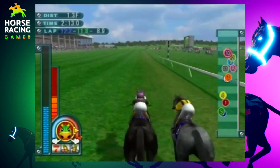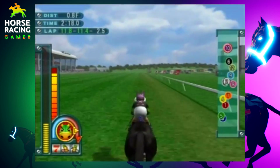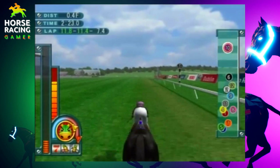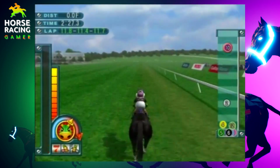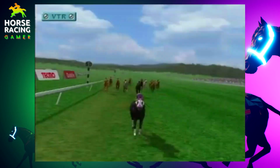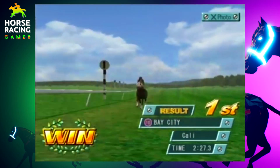There she goes. Bay City is out of there. She's so strong, man. She's so strong. Look at her work this hill. Plenty of stamina left to go. Just driving away. Bay City is unreal, bro. It's another great, fantastic grade 1 from our girl. And she runs away with the Dublin Oaks. Destroys this field of 3-year-old fillies.